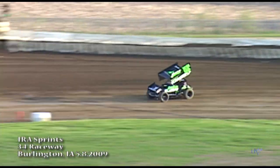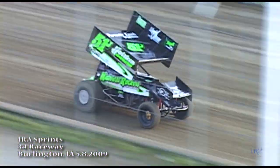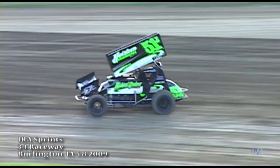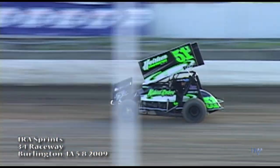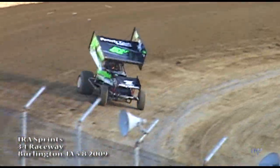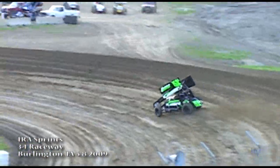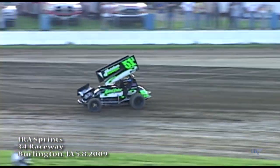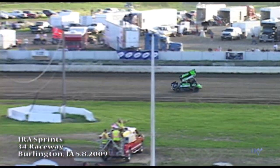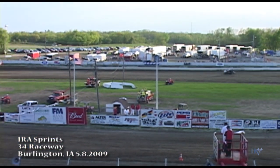Next driver heading out on the racetrack, the 51J car. This is Ryan Jameson from Mediapolis, Iowa. Midwest Rockers, Holstein Construction, Pioneer Seed, number 51J. Jameson was getting his 410 motor ready this afternoon. Said he should have been out in the field working, but was working on his motor instead. And Jameson turns a 13.943. He fired that motor up for the first time today at 3 o'clock, getting set for tonight's IRA shootout.